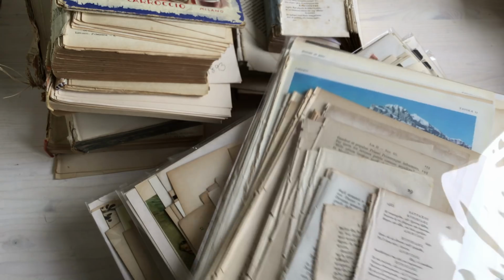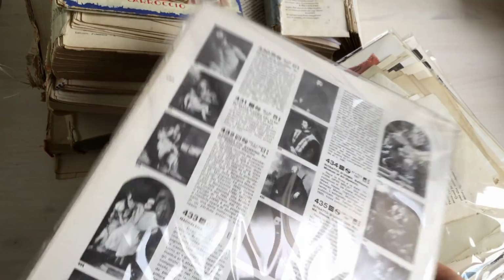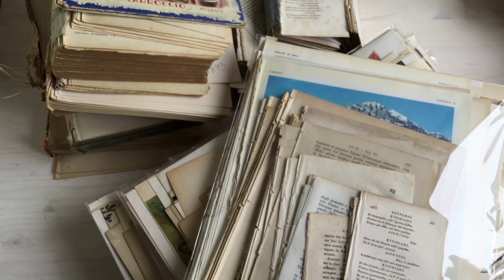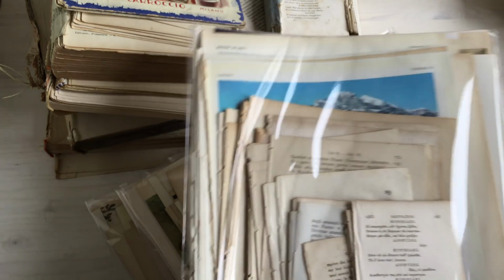So these ones I'll show you. This is what they're going to look like. They weigh about 480 grams, which is a little bit less than half a kilo. And when I list them, the shipping will be included.